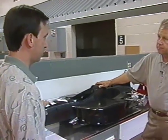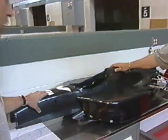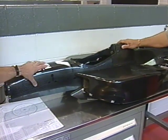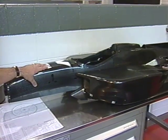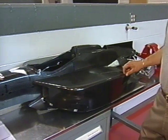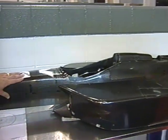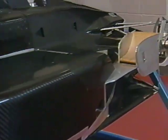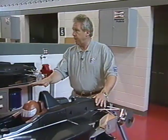This is our 96 wind tunnel model. It's a model that Reynard built for us, and they maintained. It's an all-carbon fiber skin, just like the real car. It's 40% scale, and basically, to the best of everyone's ability, is an exact duplicate, only on small scale, of the actual race car. Now over here on the rack is the updated model, same scale and everything.